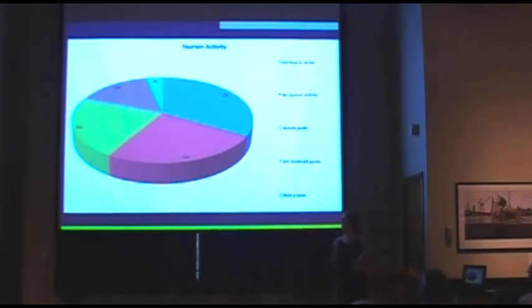15% said they would sell handicraft goods, and there are women that do basket weaving there, and they would like to expand that practice. And then this 4% was really interesting to me. They would like to rent a room out to tourists. I'm like, that's great. We need less infrastructure in order to do that kind of thing.